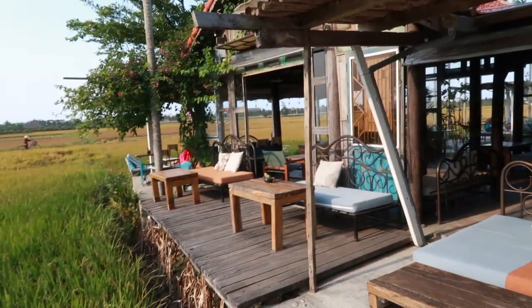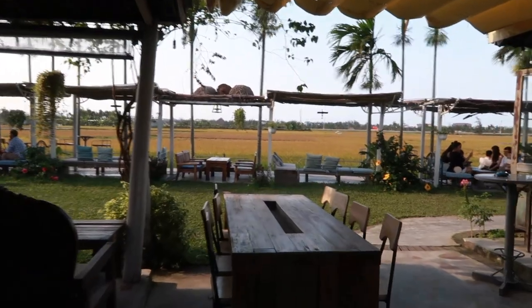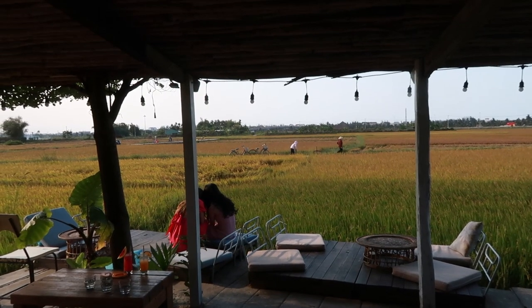For a place that is extremely beautiful, it's really not that crowded. At some point there was a sea of Instagram models taking pictures, as they should, but now it's relatively empty.